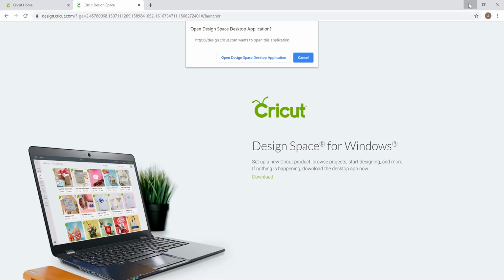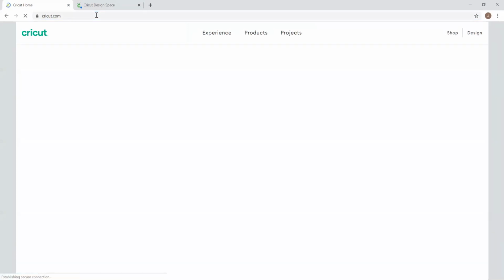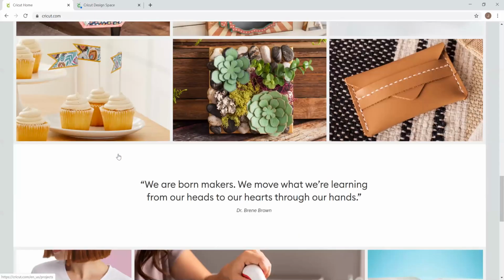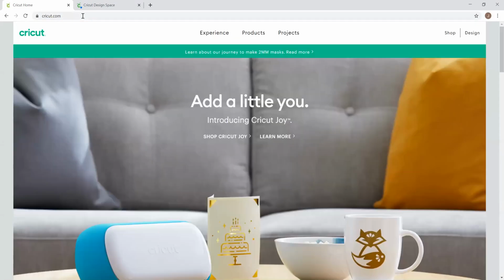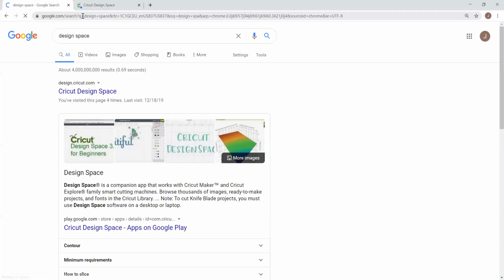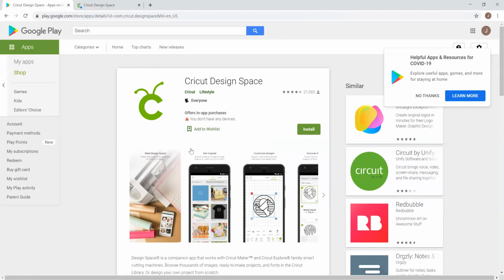Since you're on Cricut.com, can you type in Design Space, and it will take you to the monthly subscription costs, because it varies. You can pay $9.99 per month. Just type Design Space into the search on Cricut.com, not in Google. This will take you there too. There we go. But it really depends on how you want to do it.